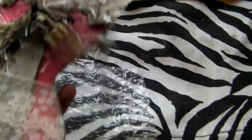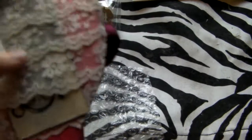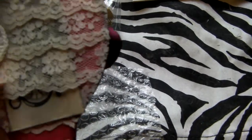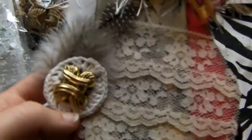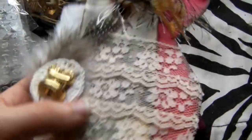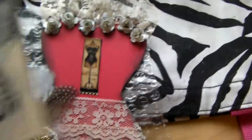Okay, and the back is gorgeous, you guys. I love how she did the little lace. I don't know what this would be, a bottoms maybe, or back of a dress. And then look at the cute little crochet thingy, and the button's pretty, and look at the feather. And then look at all these flowers, you guys. And then a cute little tag.